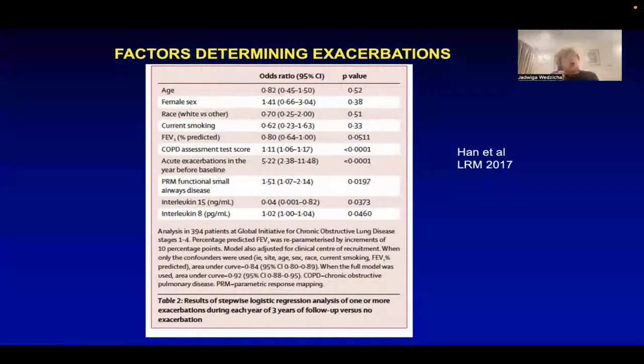This is more recent from CanCOLD. This is a very interesting Canadian longitudinal study. The red are the patients who had more than 300 eosinophils, and they were the patients with the faster decline. This is all other airways disease, including bronchiectasis. So high eosinophils in the blood predict lung function decline.